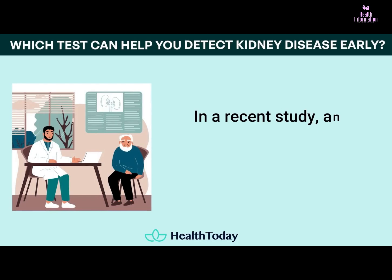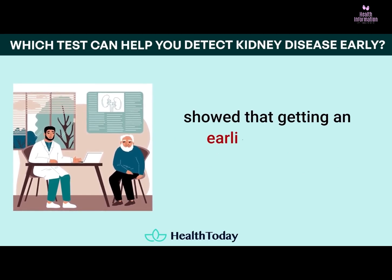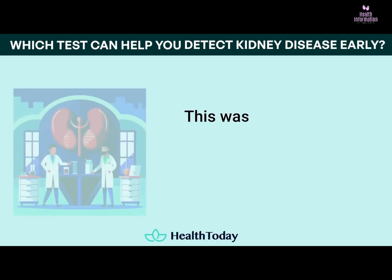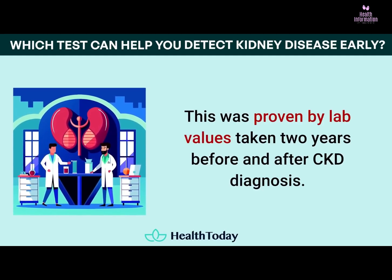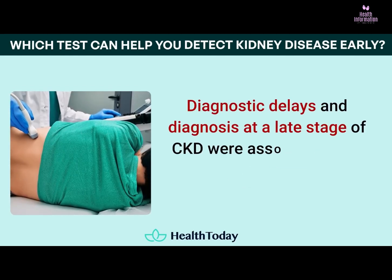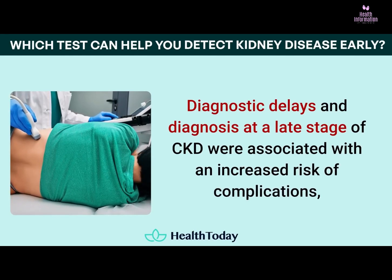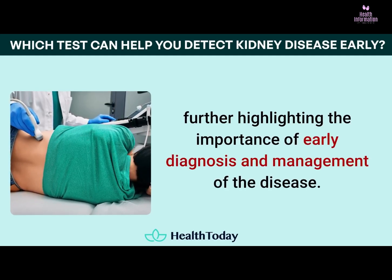In a recent study, an evaluation of individuals meeting lab criteria for stage 3 CKD showed that getting an earlier diagnosis delayed further decline in kidney function. This was proven by lab values taken 2 years before and after CKD diagnosis. Delays in diagnosis at a late stage of CKD were associated with an increased risk of complications, further highlighting the importance of early diagnosis and management of the disease.